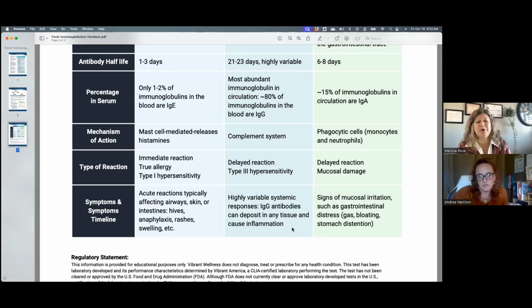IgG antibodies can deposit in any tissue and cause inflammation. And I want to circle any tissue. So that can be your shoulder, that can be your thigh, that can be your big toe, that can be your brain, that can be your spinal column, that can be your nerves, it can be your circulatory system, it can be in your veins, in your heart, any tissue in the body. Yeah. This is a big one.